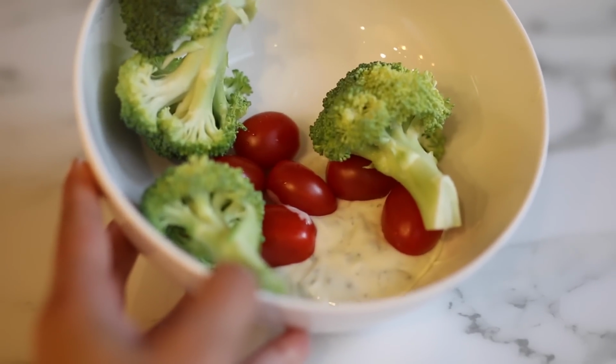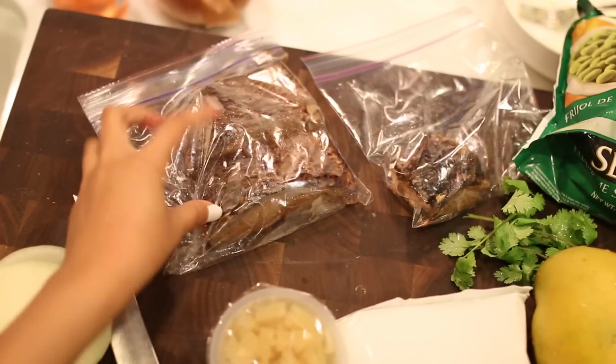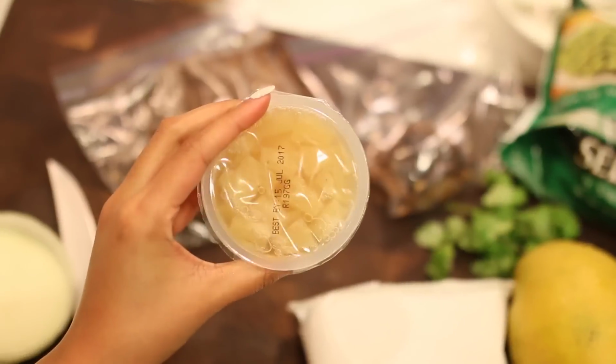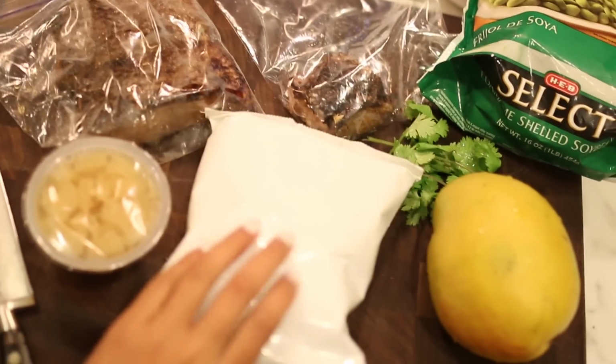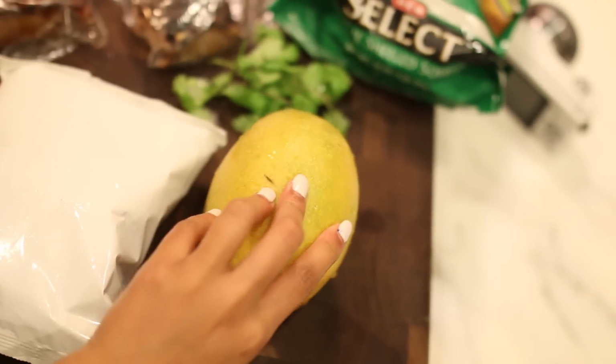And then 2 hours after that, I had some raw broccoli, tomatoes, and a little bit of ranch sauce. So I had some leftover salmon from 2 days ago, and it had to get eaten. Otherwise, it was going to go bad. So I just made kind of like a little stir fry. And it's really easy to make. I just used ingredients that I had in my fridge.